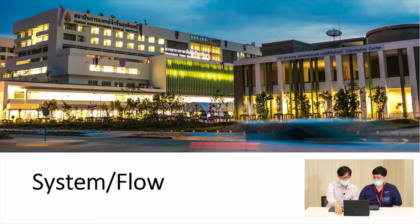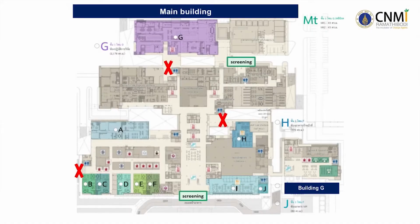So the next section is about the flow or system. I recommend you think ahead to set up the flow or protocol for processes dealing with COVID-19 patients. We got the reference from a national guideline, but there are some details that were specific to each hospital and had to be discussed in the team and set up. So first things first is to set a screening protocol for all patients.